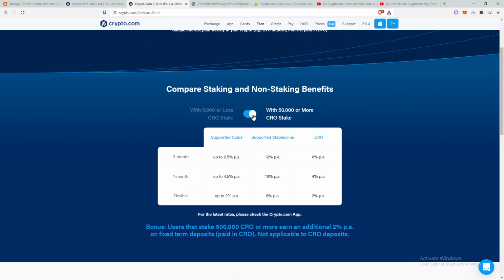when we stake 50,000 CRO, you actually get 2% more in interest for supported coins and stablecoins. So with 5,000 or less CRO staked, it's these amounts: 10%, 8, 6, 1.5, 3, 4.5. And then as you can see, it goes up by 2% on every single one of them, other than CRO. That stays the same for 2, 4, and 6.